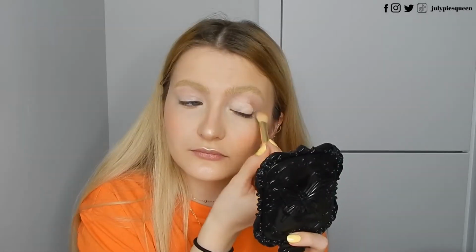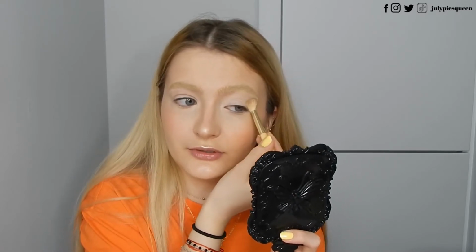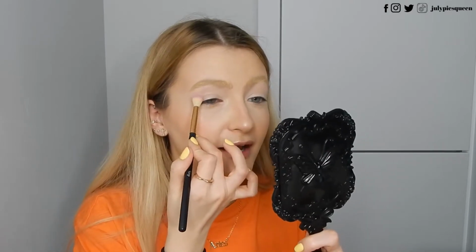I forgot to prime my eyes, I'm very sorry about that. I really do think primers make a huge difference in your routine. And I used to not believe in a good primer, but this P. Louise one really changed the way I look at primers, at least eye primers, even face primers. But yeah, that's another story to tell another time, because otherwise we're gonna be staying here for ages. So I'm applying Lilac now on this eye.